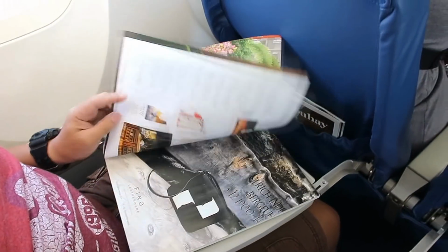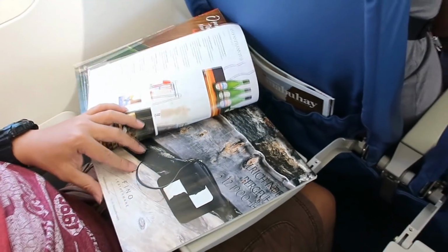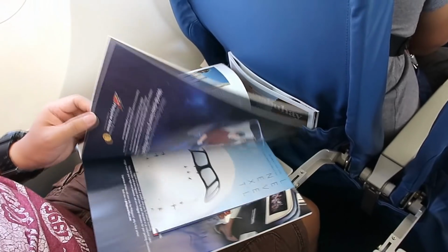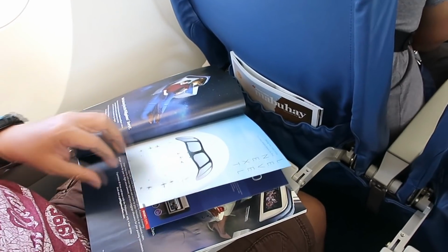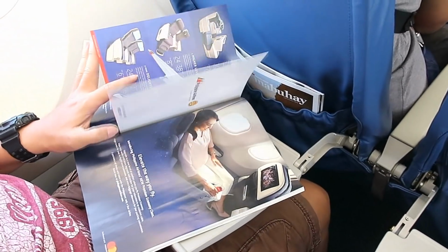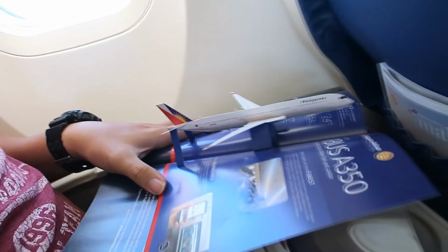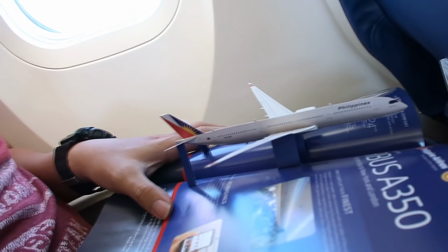During our ascent, I get the chance to check out Mabuhay Magazine's September 2018 issue, which I find unique among the previous ones, as this one features PAL's new A350 aircraft. What's nice is that it comes with a pop-up plane, making this magazine fit to become a collector's item.